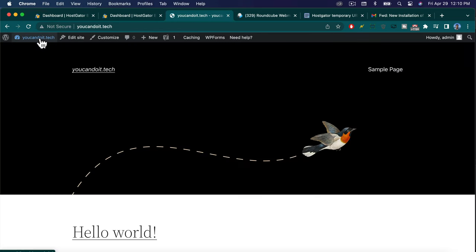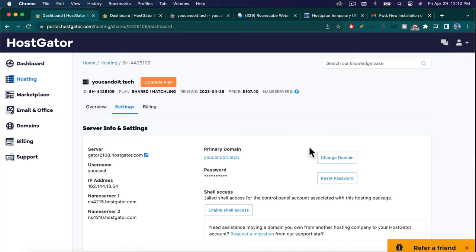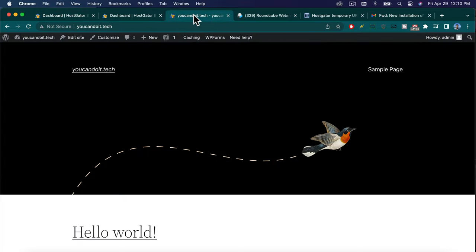Let's click on our site title, and we'll actually notice that just by doing those steps, sort of a little bit of magic, that step in settings right here by changing our domain name and saving it, even if it was already the right domain name, and then going ahead and checking WordPress, made the domain name behave. Now we have our real domain name in here instead of our temporary domain name.